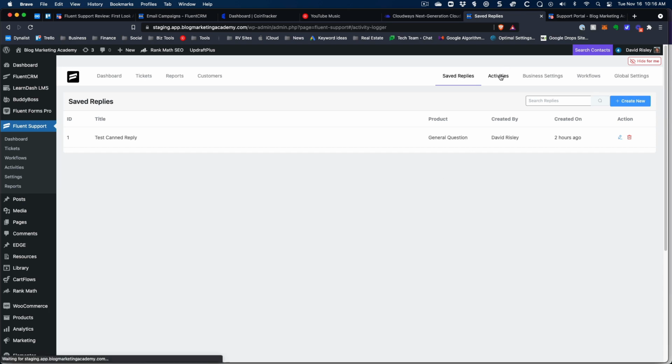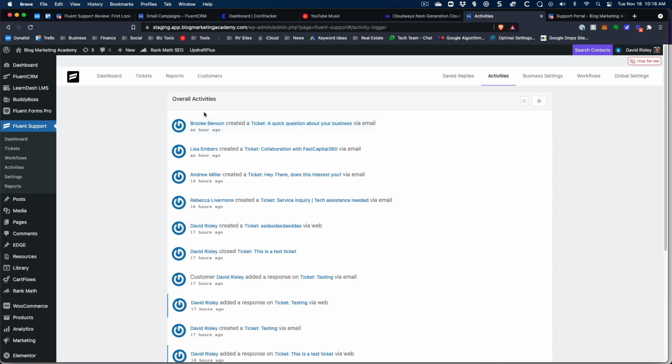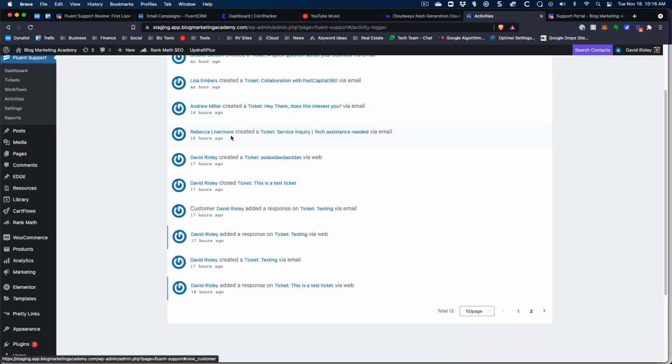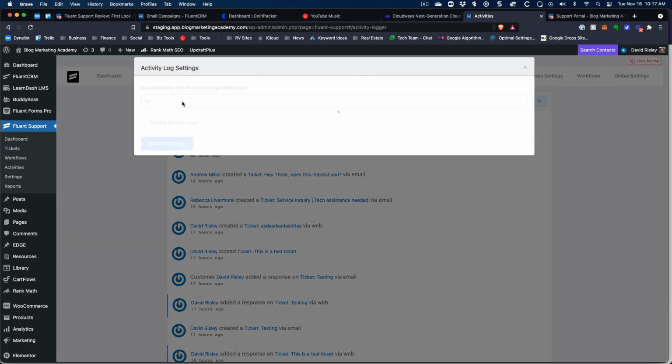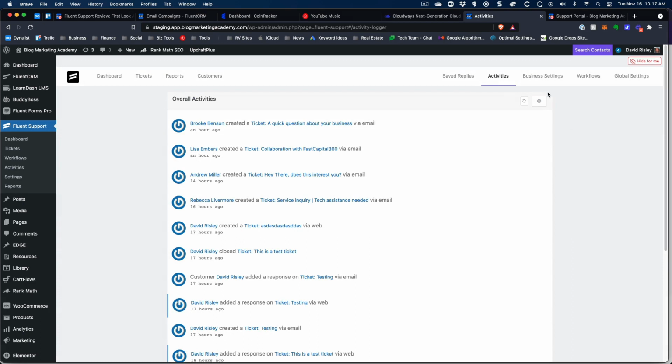Okay, if you go under activities, you will have basically an activity log. So if you have multiple people working for you, you can see what they're doing across your support desk and what they're replying to. Under here, you can, of course, create a system to automatically purge the activity log on certain time frames, or just turn it off altogether if you don't think the feature is very handy.